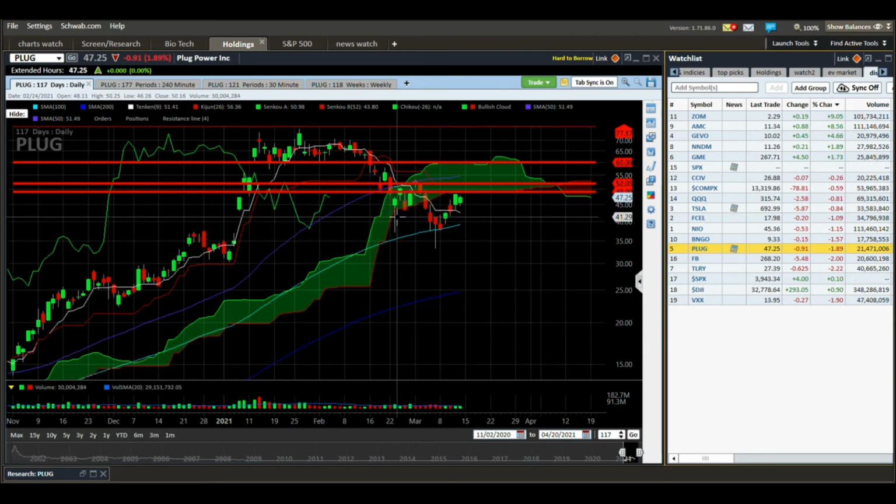So I actually had shorted this stock when it fell below, actually at the TK cross right here. I shorted this stock at the TK cross and I got a 30% return, and I saw this long pin right here, and then pre-market we had a bullish pre-market, and I closed the trade around in here, took profits, and then I wait and see. So I've actually reopened it based on this cloud right here.